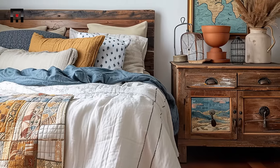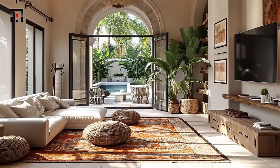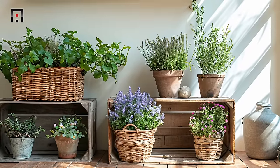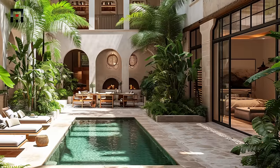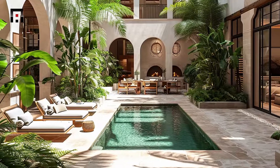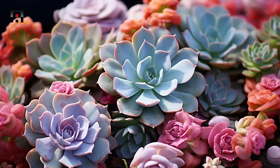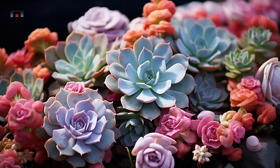An essential element of rustic Mediterranean style is the use of natural elements that bring nature indoors and create a calming environment. Plants, wood, and stone can add life and texture to your bedroom, as well as contrast and complement the neutral and earthy colors. Some of the types of plants, wood, and stone you can use for your bedroom are succulents. These are low maintenance and drought tolerant plants that can add a touch of greenery and freshness to your bedroom.